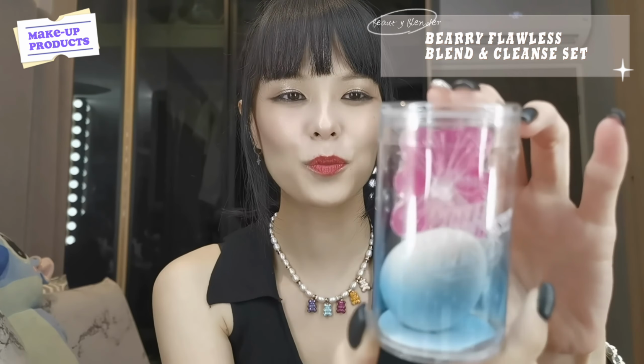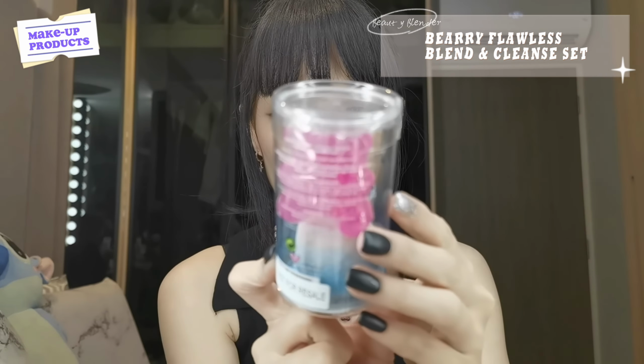The Beauty Blender, the sweetest blender. Super cute! What is that? Got a gummy bear inside? Very flawless cleansing set. Ooh.